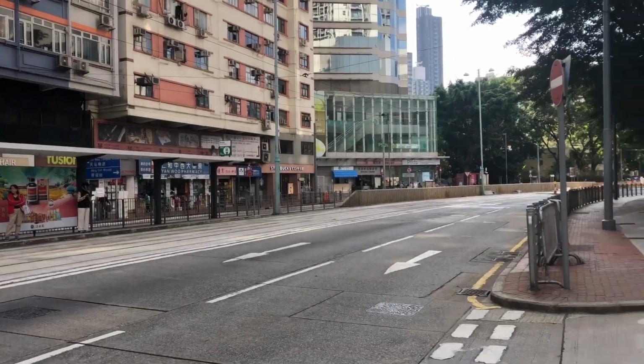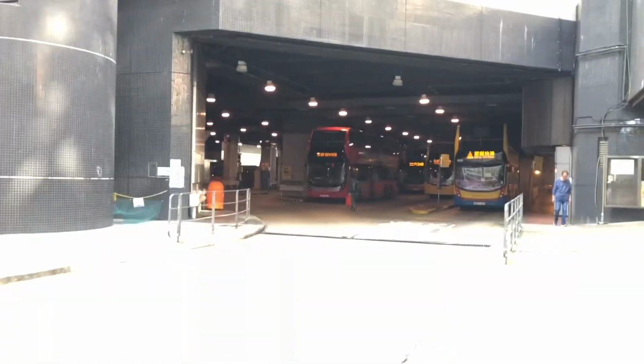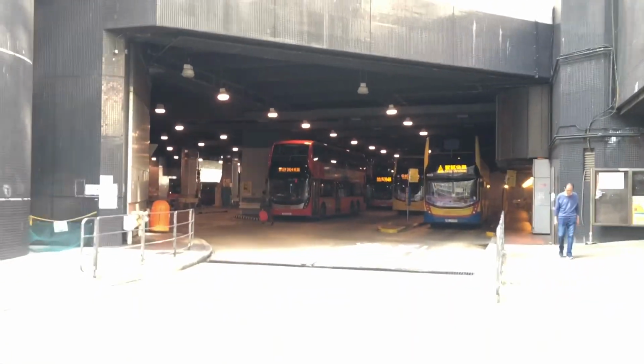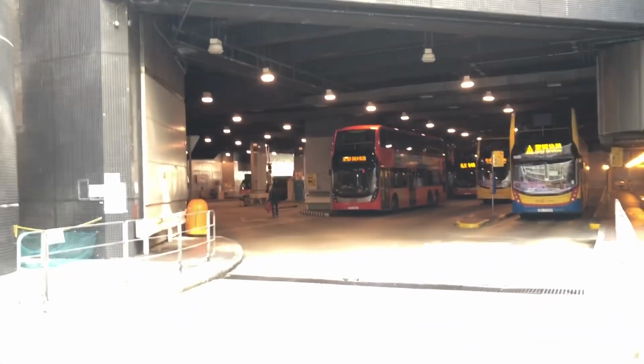Tin Hau Station acts as an interchange between the MTR rapid transit system and local buses, which the bus station is right here. So that's all of the descriptions that we need to do for Tin Hau Station. Let's take a look at the bus interchange right now, which is right there.